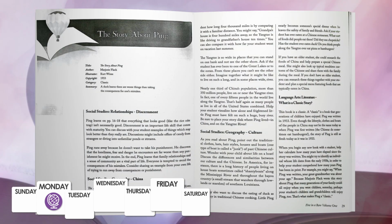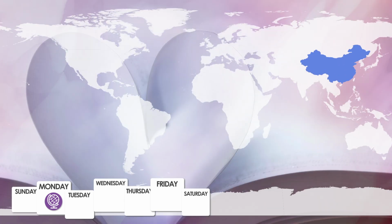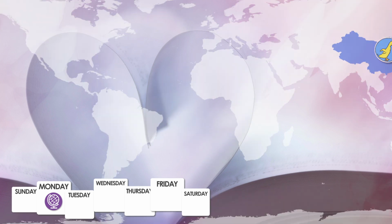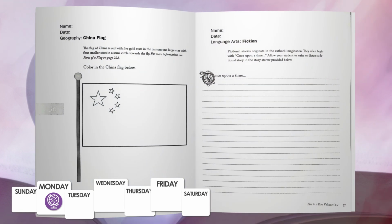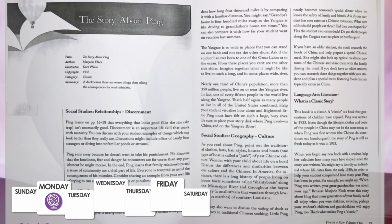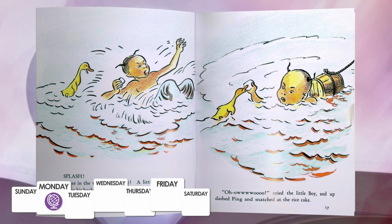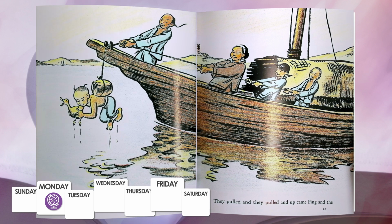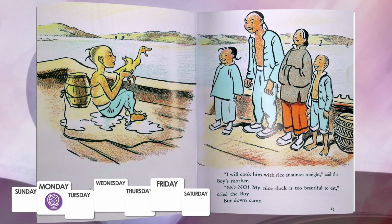The first 2 activities utilize geography and culture. Find China on the world map, and if you're using the story disc, you can go ahead and add it to the map. Children can even color the China flag provided in the guidebook activity pages. You might talk about the Yangtze River, how long and wide it is, and how alone Ping must have felt on this huge river. Discuss how some people in China live on a boat as you look at the illustrations of the wise-eyed boat. Think about what it would be like to live on a boat.